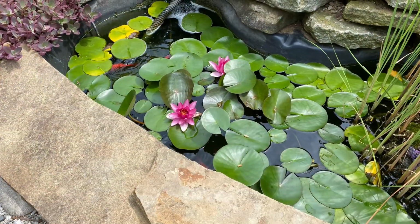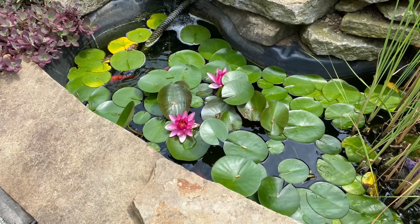And for the first time ever, we had 2 lilies bloom at the same time.